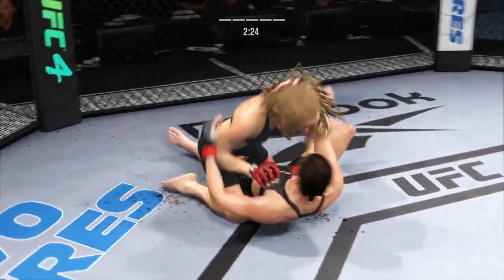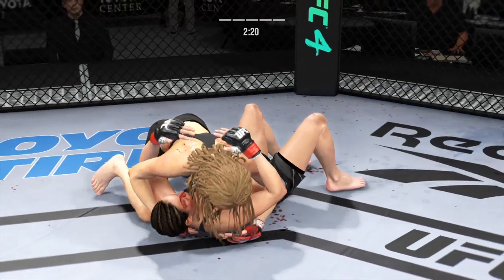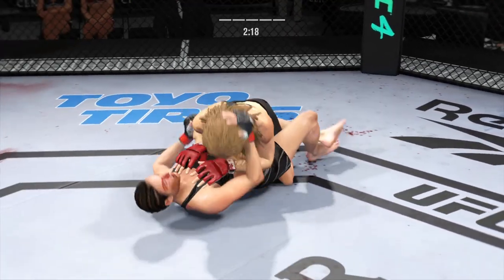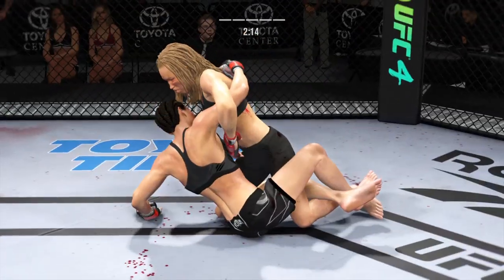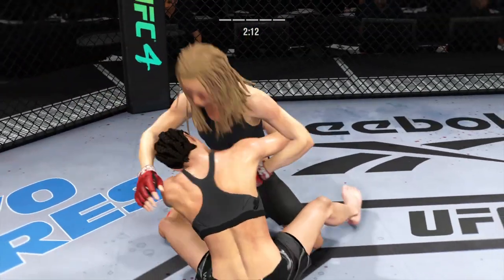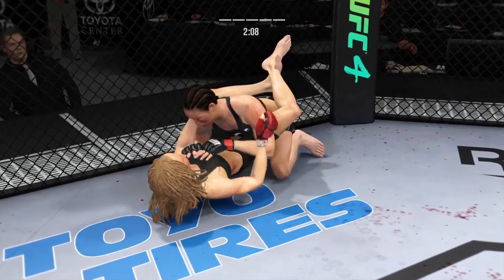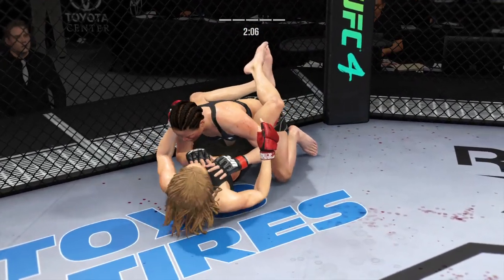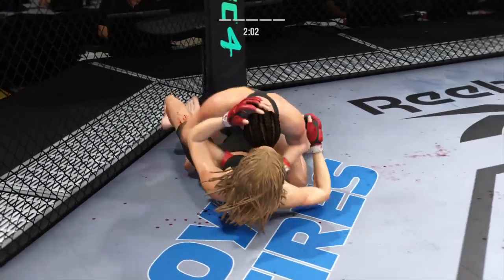Well, you gotta stay busy from the bottom position. Can't falter here. She's doing a nice job. Well, she was long on grappling experience coming into the UFC, and you see her chops here. Just beautiful when it comes to the transition. It's very difficult to keep up with her on the ground. 2 minutes and counting to go in this fight.